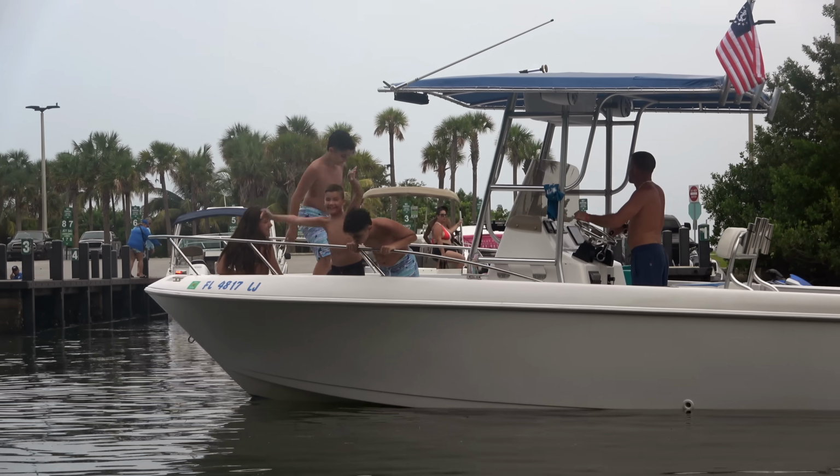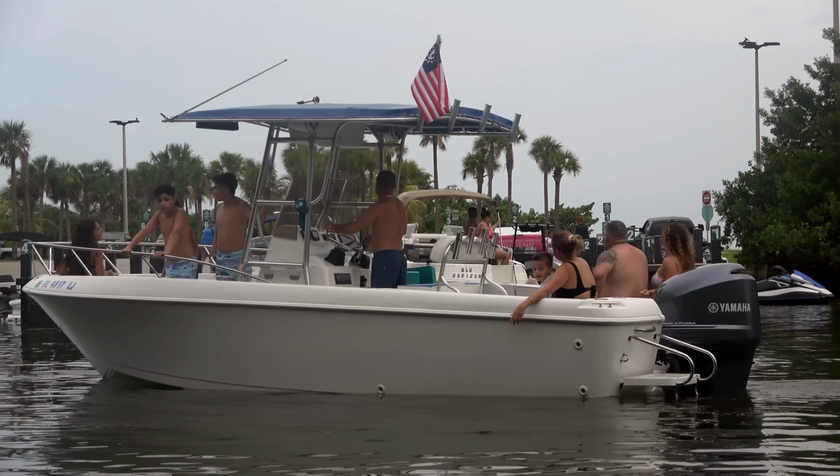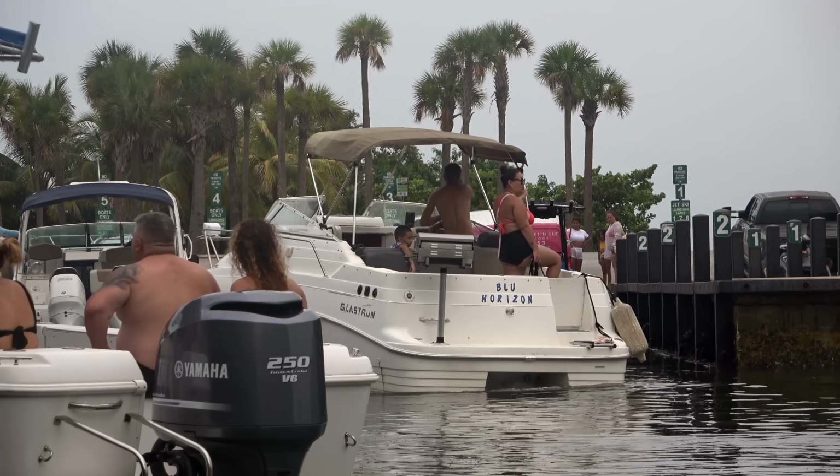And of course, everybody gets excited when they see the camera. If you're at any of the boat ramps down here in South Florida and you see a camera guy, it's most likely one of ours. So go ahead and give a big Miami boat ramp shout out anytime you see him.